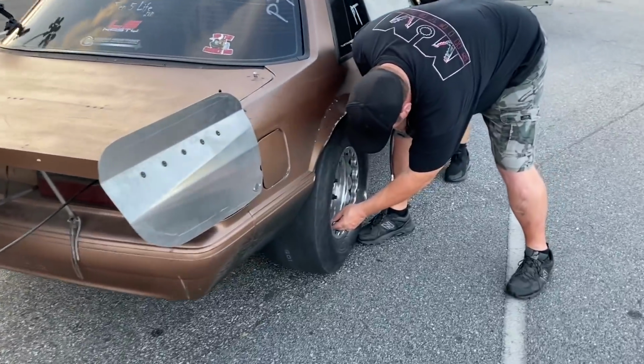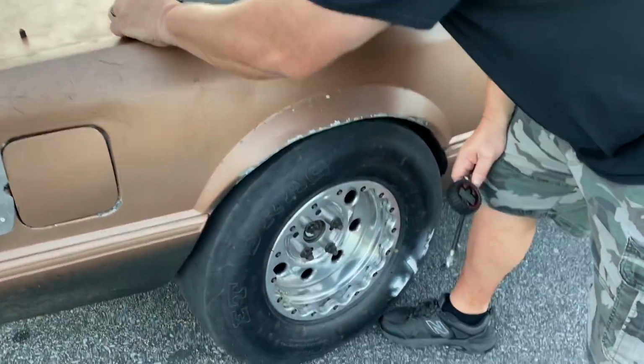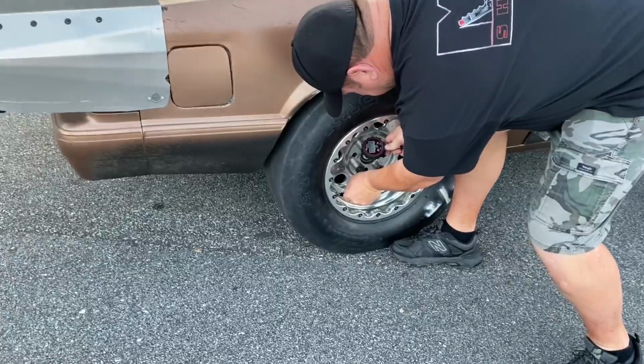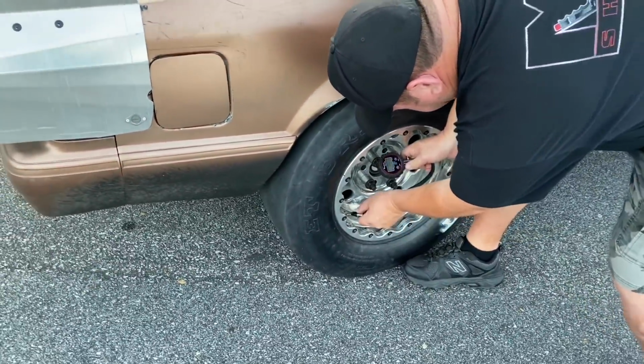So the biggest thing out here today is you can see the Hoosiers are gone. They are gone. Randy, they're gone. They ain't gone far, but they're in Brian's shop. So we put the Mickey Thompsons on it.